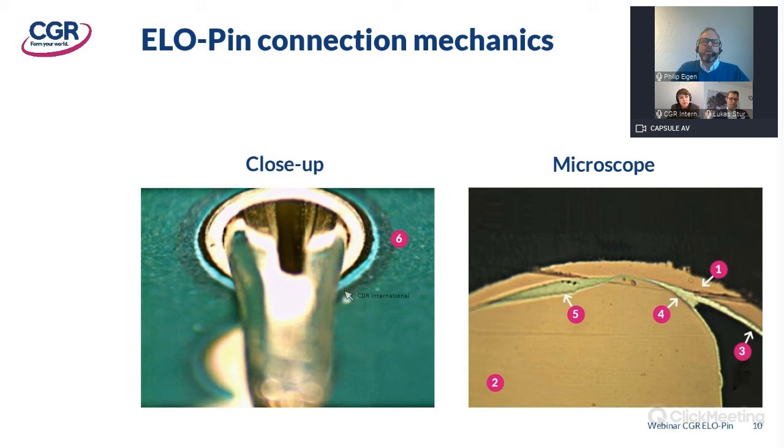And if we go to the right, where you use the microscope, you can see a macro of this hole. And what we see is the pin in the middle, number two. And number one is the hole itself, covered with tin, which is marked with the number three. So there's a little tin layer on the inside of the PCB hole. And if you look at 4 and 5, you see these accumulations of tin between the ELO-Pin and the hole in the PCB.